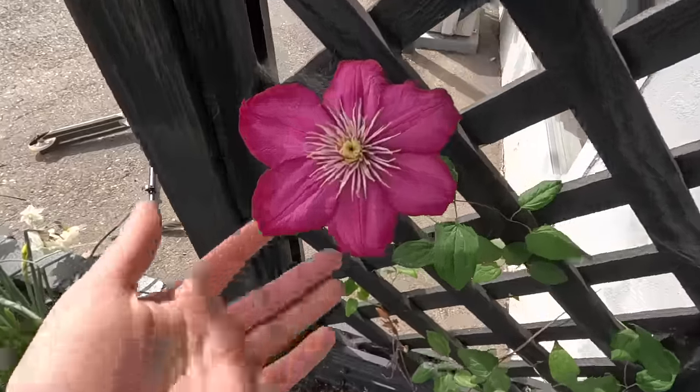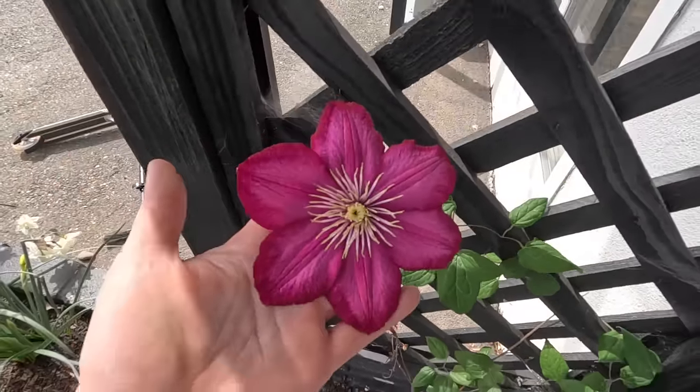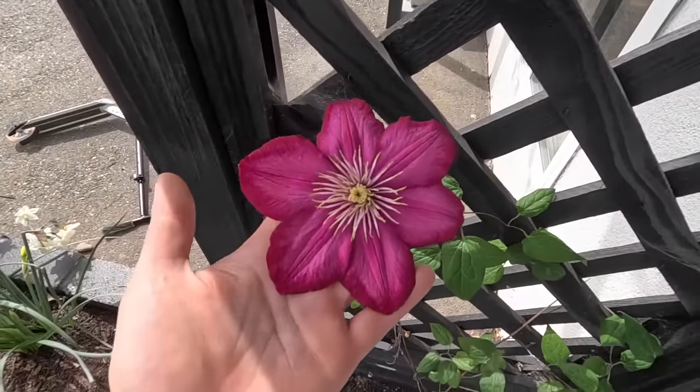Real quick, I wanna show you all my Ville de Lyon clematis is blooming, which is so fun. When I bought it and planted it, it had a bud on it, and I've been coming out and checking it every morning to see if it's opened up, and it finally did. Look at her, isn't she beautiful? Oh man, this is gorgeous.